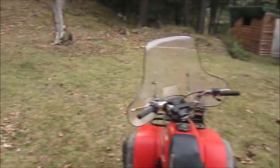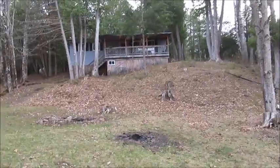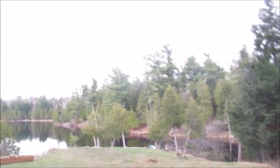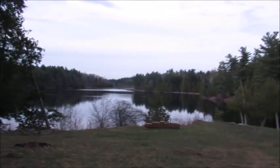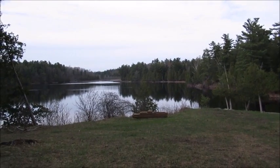Anyways, I better get home. Supper's probably ready. I know my battery's starting to die, but I brought another battery. So I hope you guys enjoyed that little tour. It was a little bit bumpy. But yeah, I was planning on making some wood cutting videos tomorrow, but not in the rain, so this little tour to the lake will have to do.